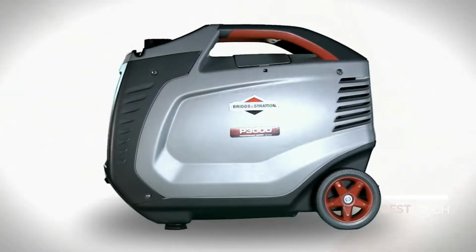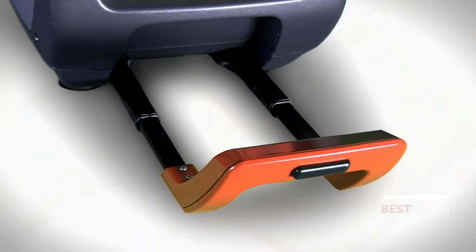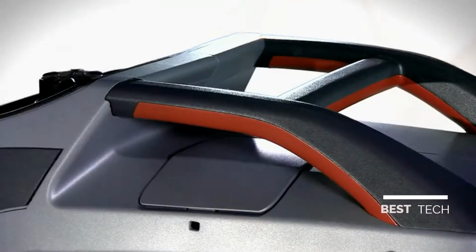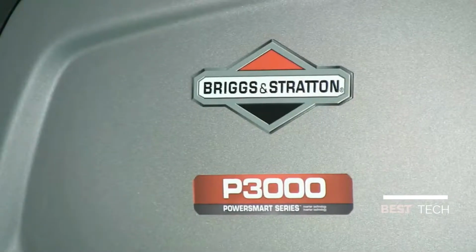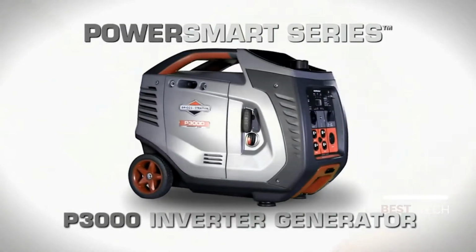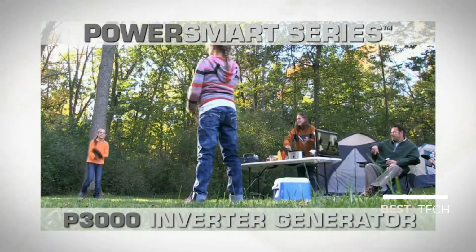Portable generators should be just that, portable. With its back wheels, a telescoping luggage-style handle, and twin lift handles, the P3000 can be easily transported. The PowerSmart P3000 inverter generator, the next generation of portable, smooth, and quiet power.